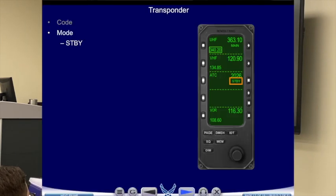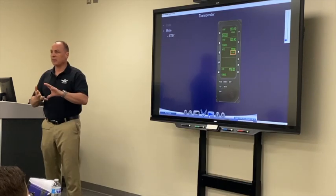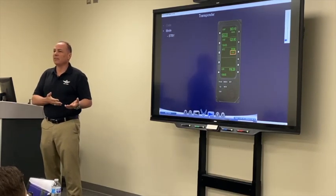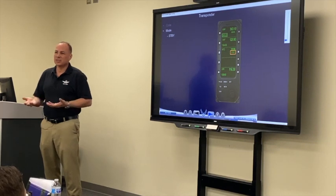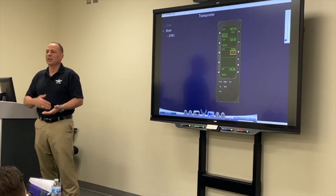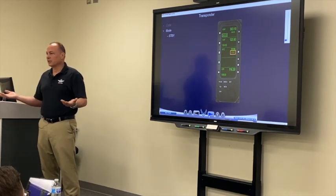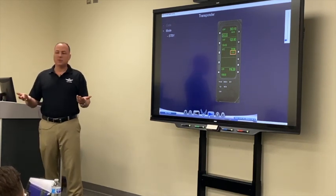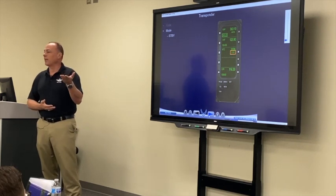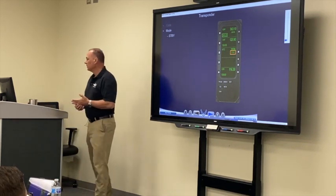There's 3 different modes. There's standby, on, and alt. The only 2 you'll use are standby and alt. On doesn't serve any purpose because it doesn't have any altitude associated with it. It's not useful for ATC. They want your squawk code and the altitude you're at for traffic deconfliction. They don't care that you're squawking 2026. They want to know that squawking 2026 is at 4,000 feet.